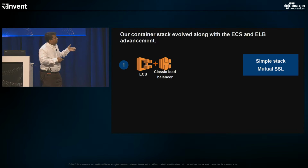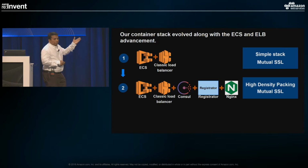In solution number 1, when we started, we had ECS and classic load balancer. This is a very simple stack. When you launch a Docker container, it will launch it into your compute nodes. The ECS agent will register the instances to the classic ELB, and the stack is very simple. And if you want mutual SSL authentication, you can decide to do TCP load balancing, and your containers can do the certificate verification and all that stuff. We will deep dive into the solution after we review all the available solutions.